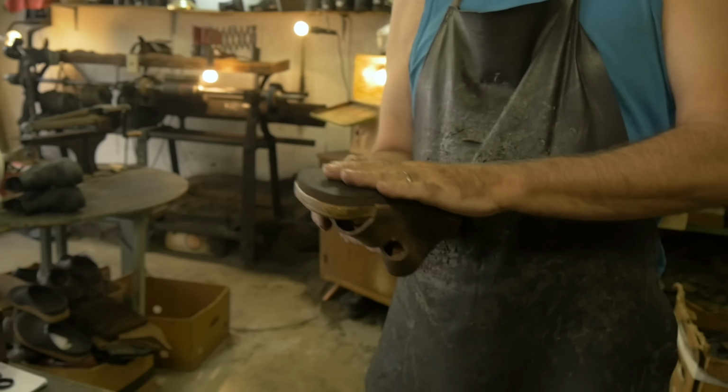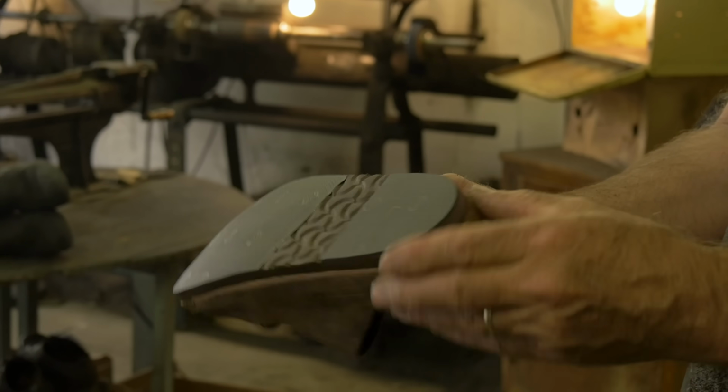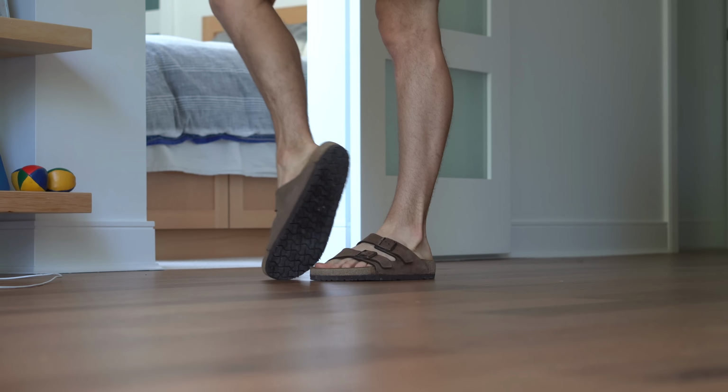Now, whether or not it's for comfort or maybe just for flexibility or what have you, this is the sole that Birkenstocks has chosen to make for their standard shoe, but it does wear down quite quickly, and that's why you see the heels getting replaced on Birkenstocks all the time, because when you fall on that heel so often, it just wears out. So, in theory, these shoes will last me longer than a brand new pair.